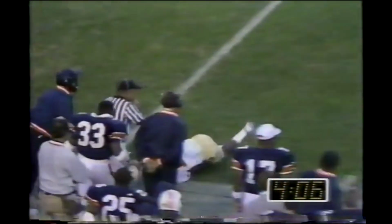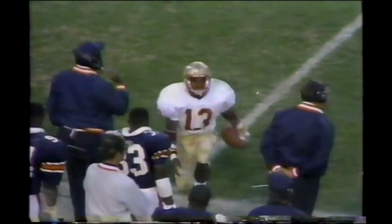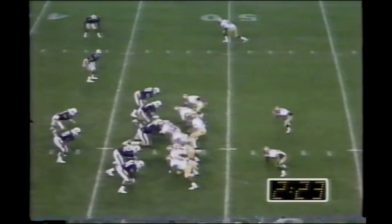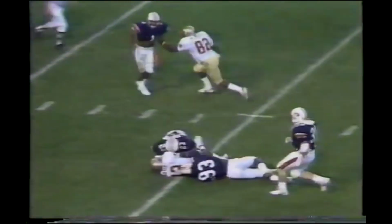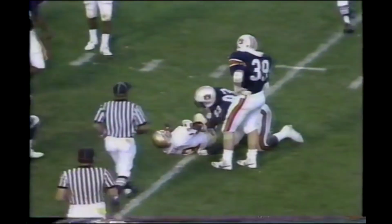Oh, look at this daylight here for Carter. He runs out to the 42-yard line. Dexter Carter, think about that game, and you recall what Coach Parsegian did in that Sugar Bowl. Dexter Carter breaks up the middle, and Andre Bruce finally tackles him.